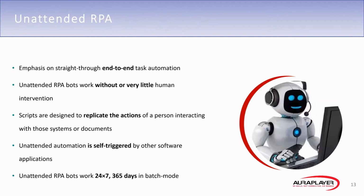Unattended RPA is basically end-to-end automation. There's little or no human interaction. A good example of this would be price lists. We're going to talk a little bit later about customer stories, and we have a great customer story where they took their pricing list process to a fully RPA automated process. You get a price list via email. The RPA engine sees that there's an email attachment. That attachment is then loaded into eBusiness Suite as a new price list for a certain product. And this can be done with very little, if any, human interaction.